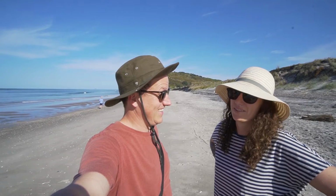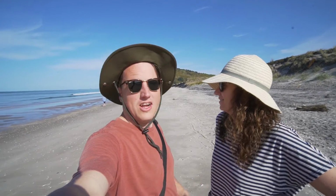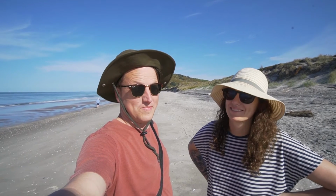Alright, so this is Bowentown Beach. Bloody lovely. It's so nice, feels like summer. It is so hot here. The kids arrived in long pants and long tops from our slightly cooler weather this morning, and oh my gosh, awesome.